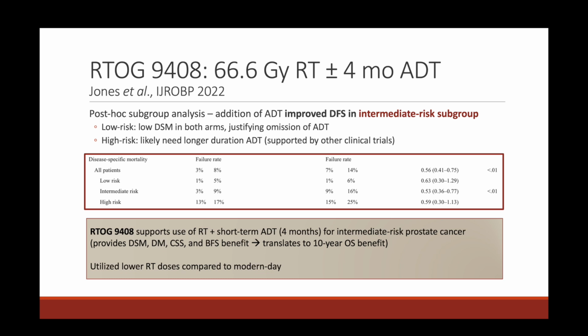They went on to perform post-hoc subgroup analyses. And remember, with post-hoc analyses, the trial is not powered for these subset analyses, so you always have to take them with a grain of salt. But what they found is that the biggest benefit of short-term androgen deprivation therapy was in the intermediate risk subgroup.